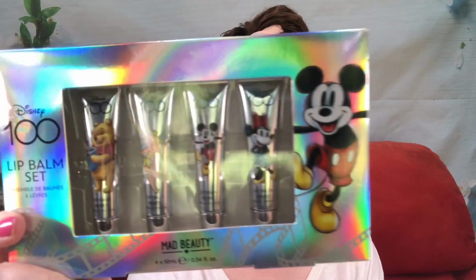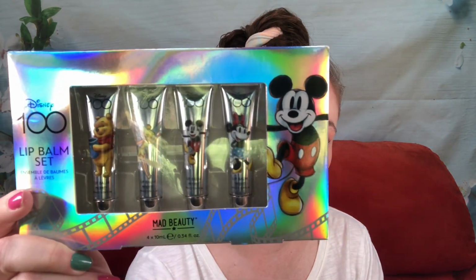We're gonna finish up with TJ Maxx and Marshalls. I have quite a few things. First up, I picked up this lip balm set because I thought it was cute. It's the Disney 100 lip balm set. I probably won't use it, just that's me. So you have Pooh, Winnie the Pooh, Tinkerbell, Mickey, and Minnie.